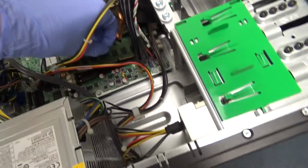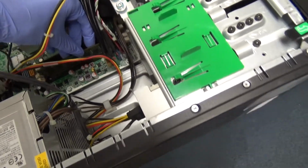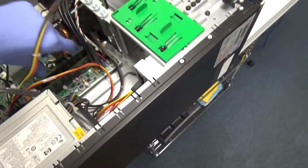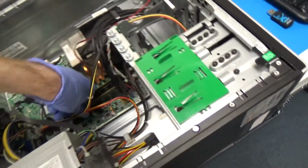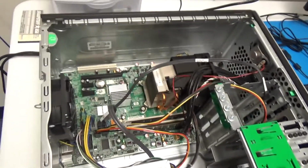And then I'll try and get this other one in here. These cords are in the way. It doesn't want to go in. Oh, there we go. Okay. Alright, so we've got both of those in there.